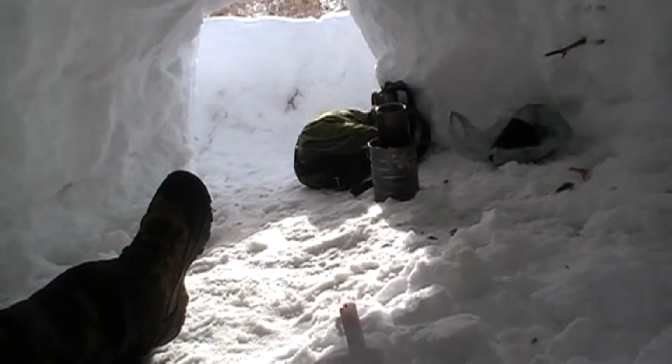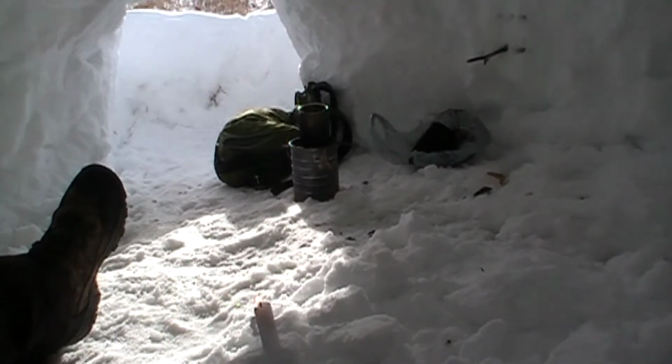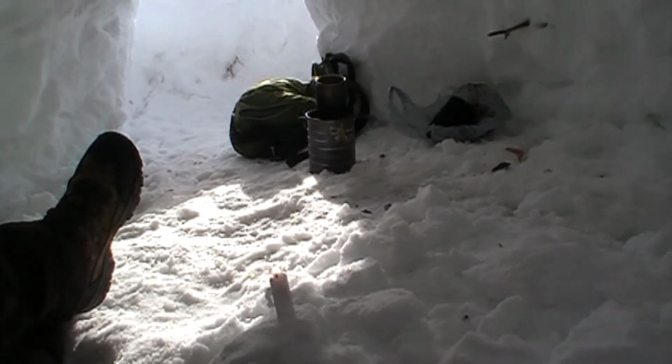I got a little bit of sunlight coming in, which is actually making it warm a little bit. Just amazing. Once you get out of the wind and in here, you can't hear a thing. It's totally soundproof. Excellent way to spend the overnight outside.